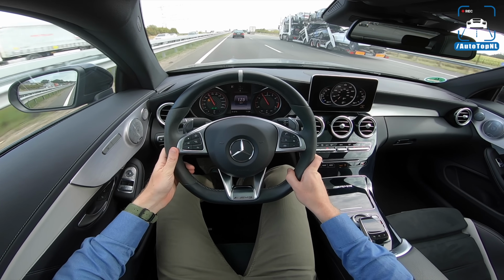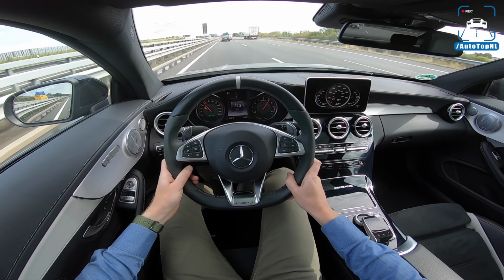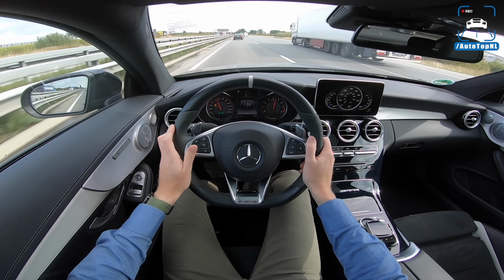So let's talk about what the limitations are with these cars, because there's one elephant in the room, and it's this gearbox.